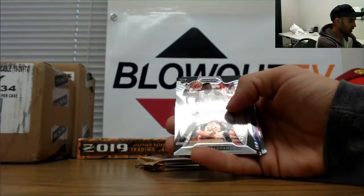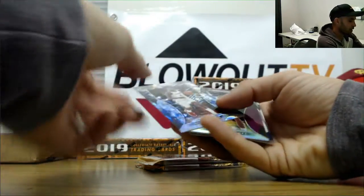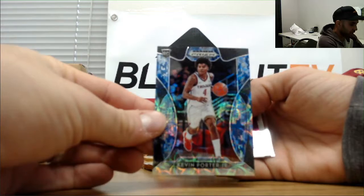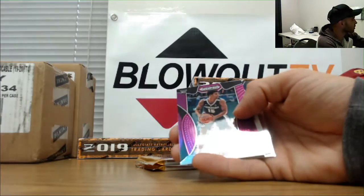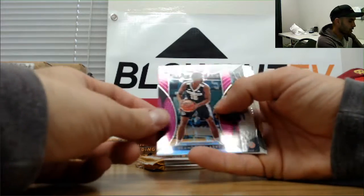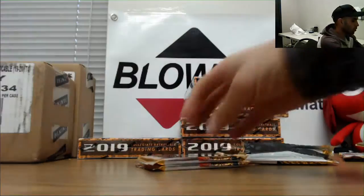Hachimura, Morant, All-Americans. Bruno Fernando, silver. All right, another nice one, the camo refractors of 25, and it's Kevin Porter Jr. Just like the Zion you hit. Brandon Clark and Josh Perkins. Base autograph. Owen Little.